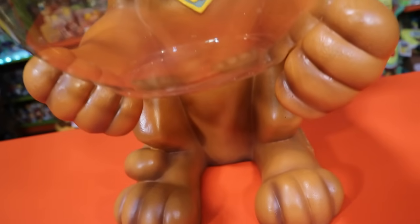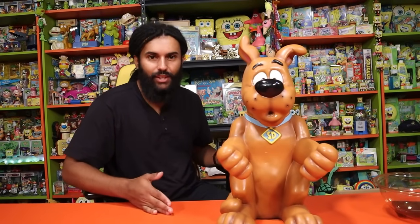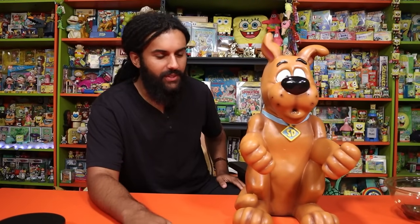And like I said, I'll be showing you guys where we put him in the kitchen. He goes retail for, like I said, in the box sealed, like $300, $400, and out of the box over $100. So for the price that I got him, I'm so glad. I probably wouldn't have been able to get him otherwise. So I'm so happy that we found him. He is a true grail to me.